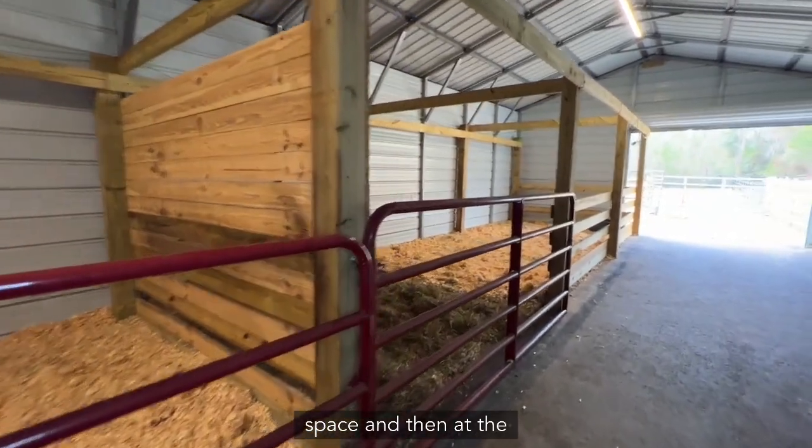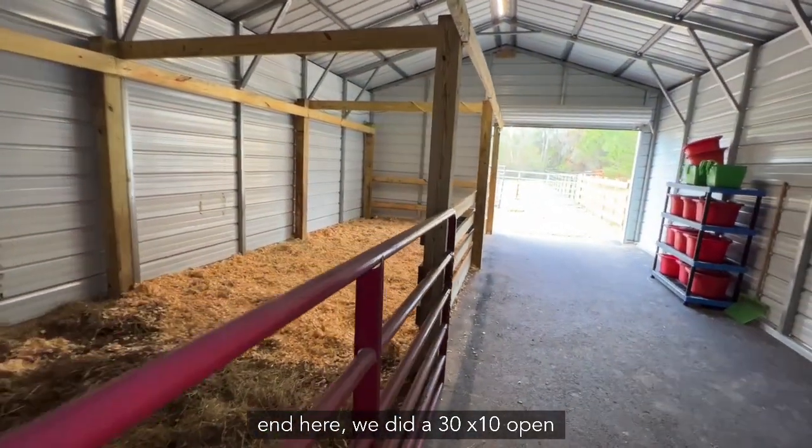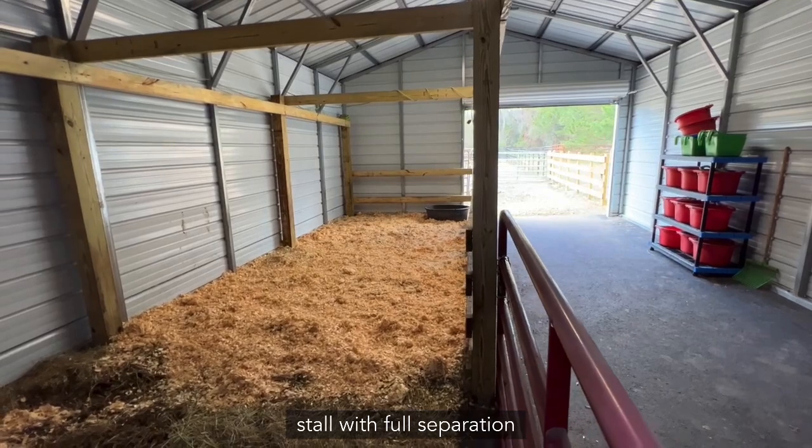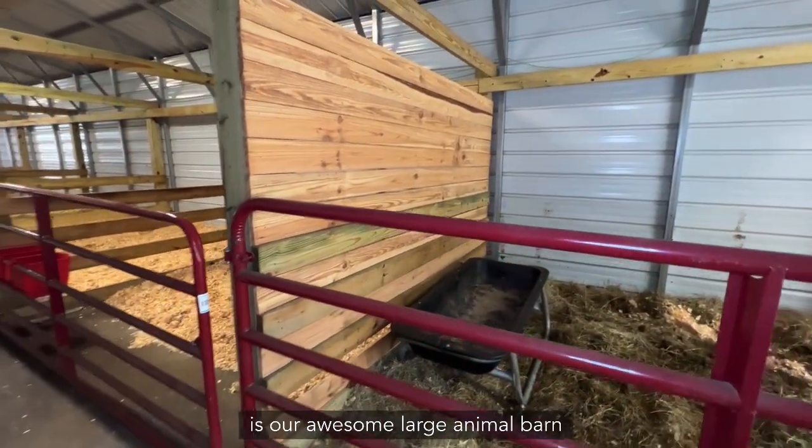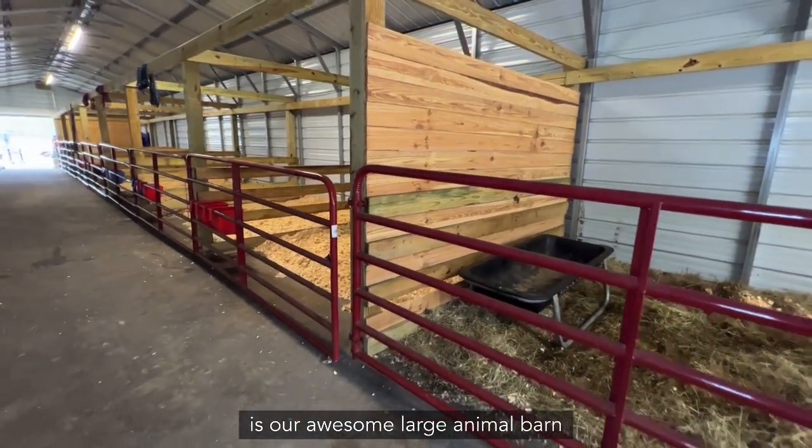And then at the end here, we did a 30x10 open stall with a full separation wall going all the way up. And that is our awesome large animal barn building.